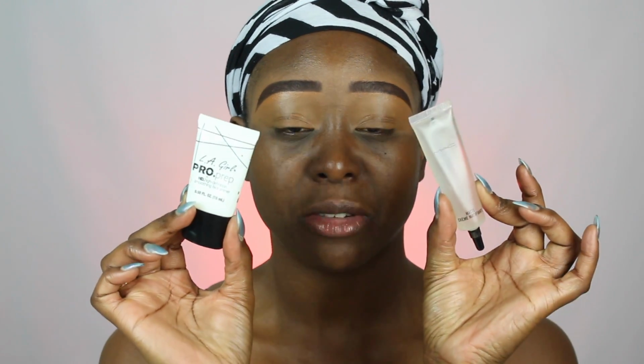This is really good. It definitely reminds me of the MAC, and it has the same texture to me because I have both and I use both. So I'm just going to go ahead and put it on my face. I'm not going to put a lot. And this feels like silicone on my skin. It feels so soft. When I do this to my skin, it's like gliding off. It feels just like the MAC.